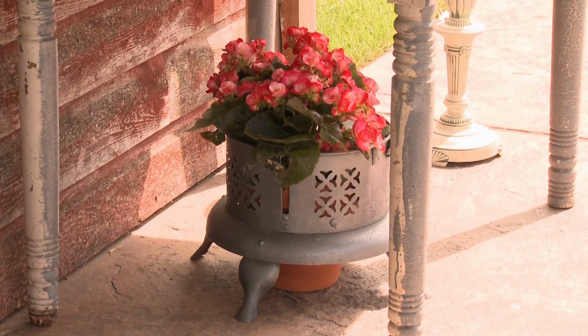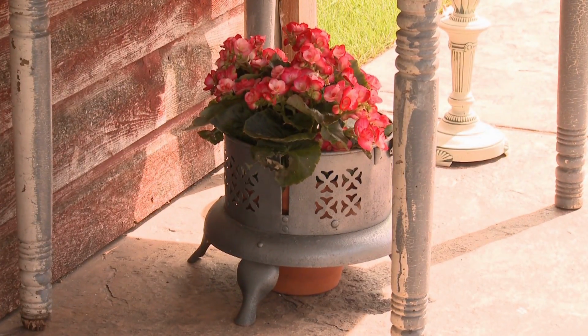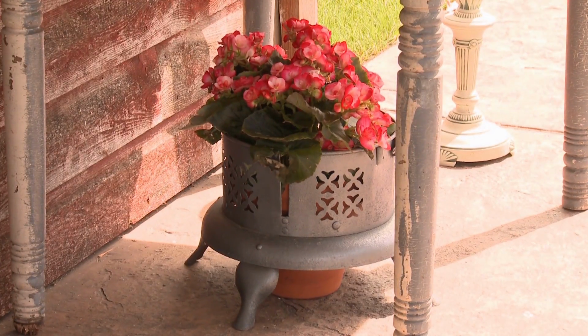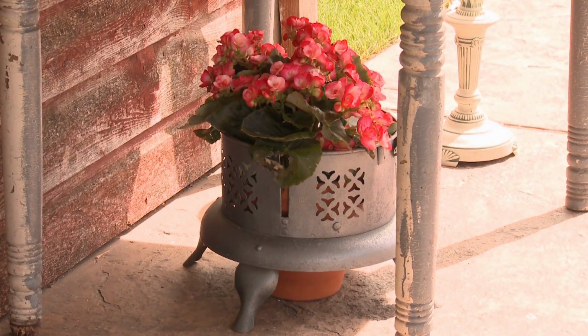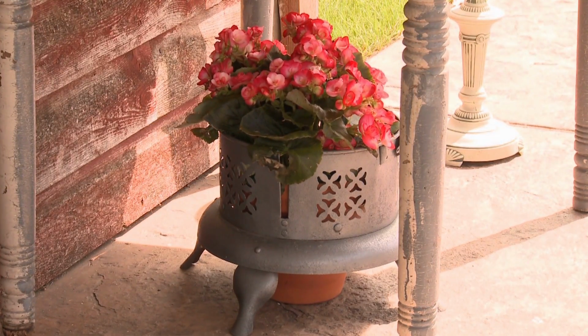I think that's a base from an old heater that flower pot is sitting in. Looks really nice as a flower pot. And my wife has the eye for that sort of stuff. She comes up with the ideas and then I try to make them. If there's any building involved, then she makes some stuff, but I get involved in it quite a bit. And my only fear, though, is that she'll learn to weld.